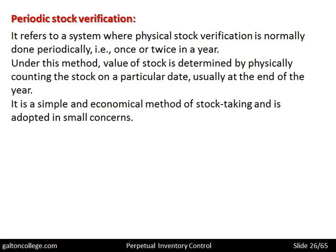It's a simple and economical method of stock taking, and it's adopted by small concerns. Small companies tend to use this. Small companies don't really want to close the business for a few days while they stock take, and they may not want to have dedicated staff running all the time checking stock, so they would just have periodic stock checks just to give them confidence that their records are accurate.